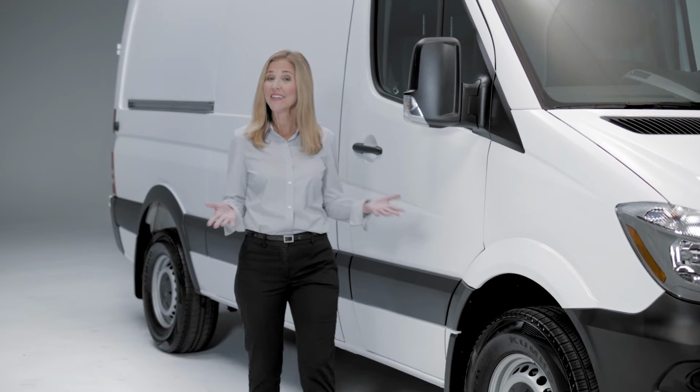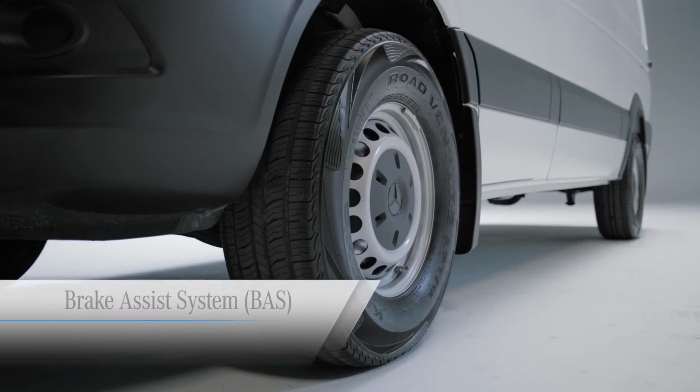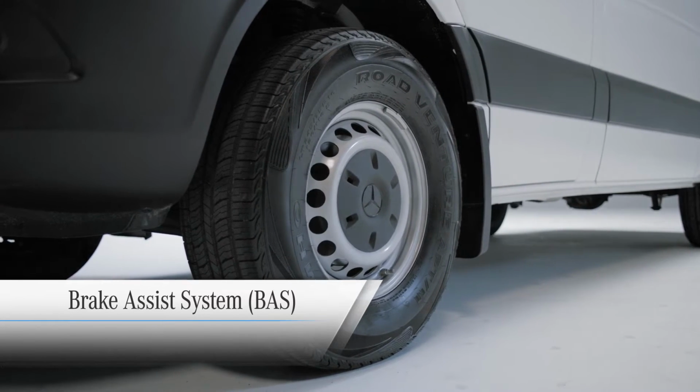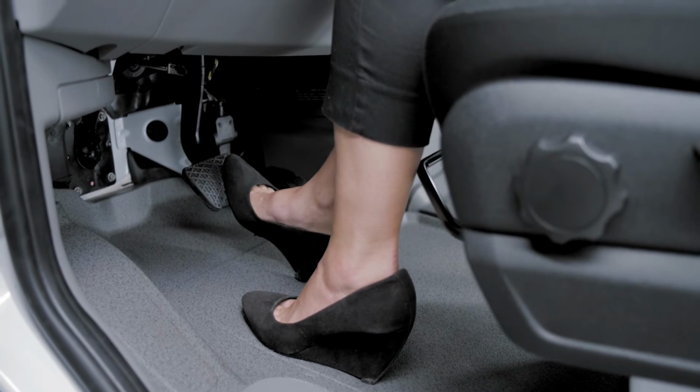Your new Sprinter is a Mercedes-Benz after all, so it's loaded with all of the latest safety features. Here are a few highlights. The brake assist system can help reduce the impact speed and severity of the collision. Based on the speed the driver takes their foot off the throttle and how quickly the brake pedal is pressed, the system can detect an emergency situation and automatically react.